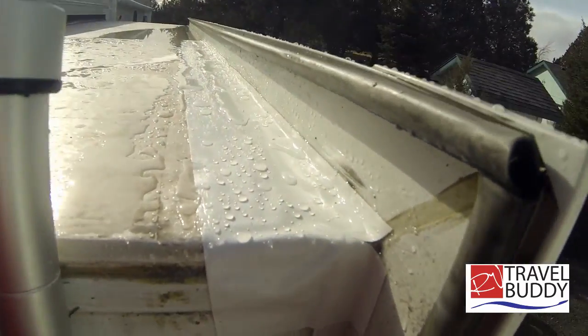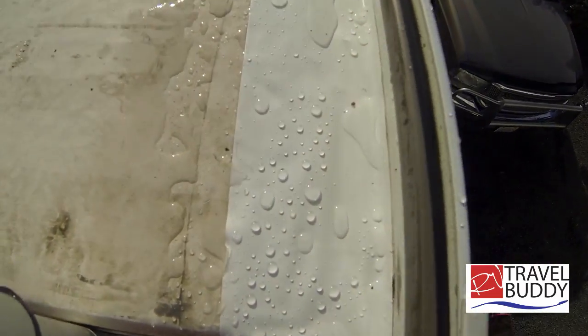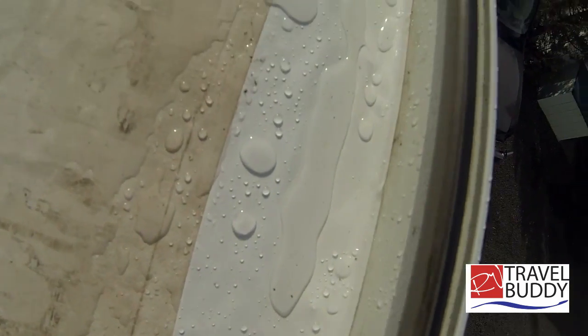Okay, so we're up on the ladder. And of course the sun's in the wrong direction. But what I want to show you is we put in a special tape that's designed for roof seals. And we actually replaced the corner seal along here. I'm just going to put the camera like this so the sun's out of it. You can see we put a new tape in. And we only got so far. And it looks like it's doing very well.